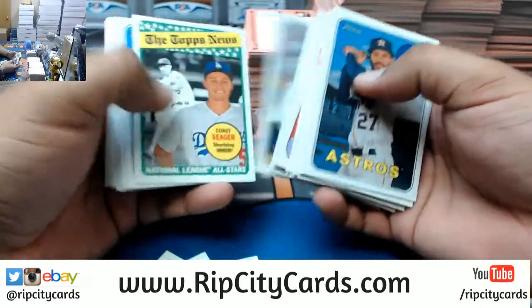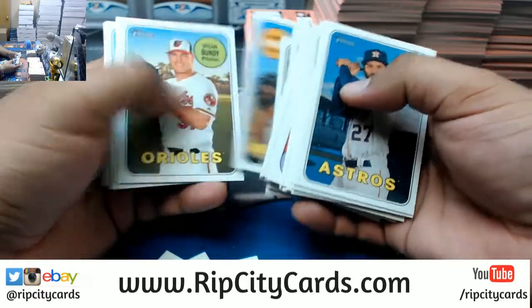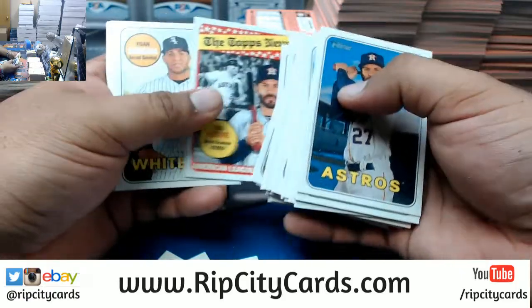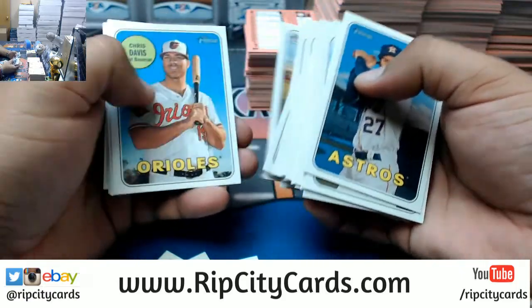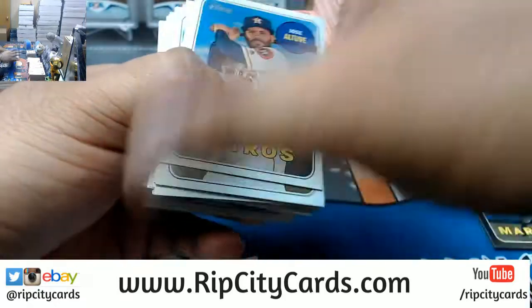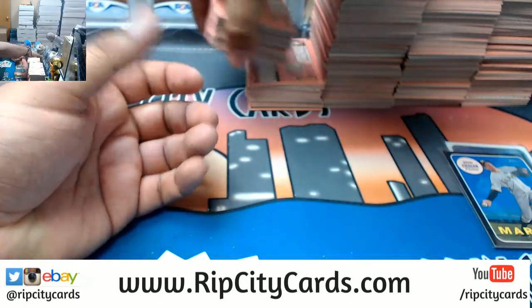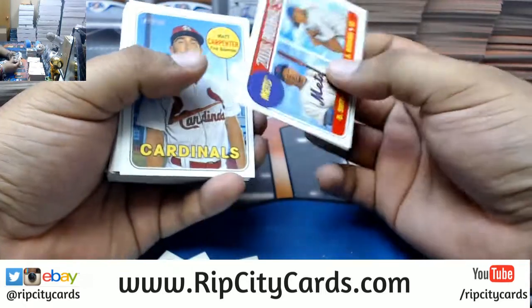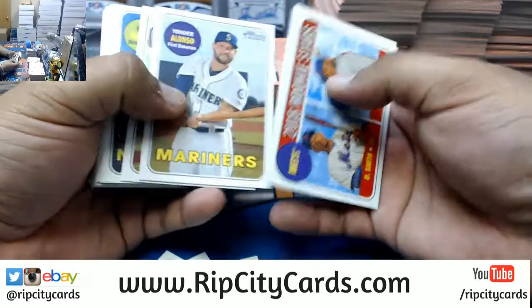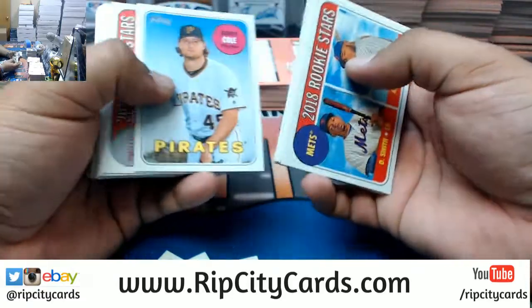And sorting this thing, oh my god. What is this? This is four boxes. Dude, to sort four boxes takes at least 2 hours, because we got to go through every single individual card to make sure that there are no short prints that we pass by. We got to look at the code on the back of the card. It's just too tedious.